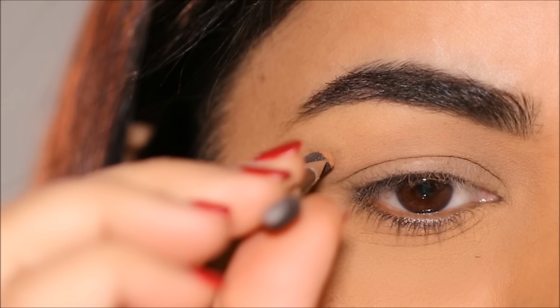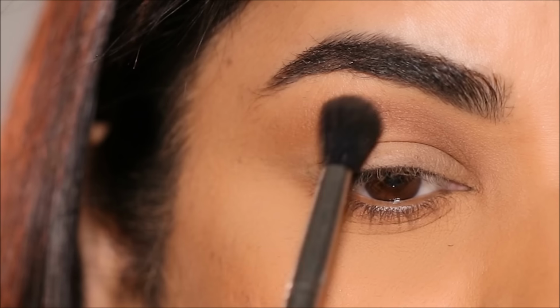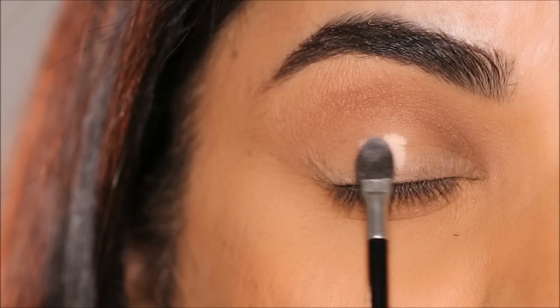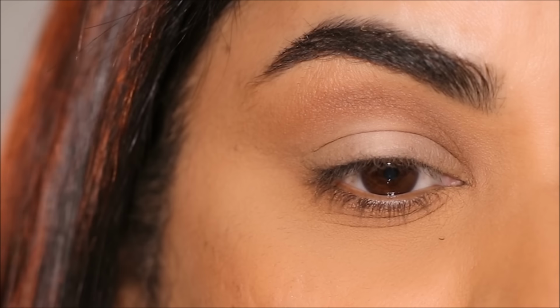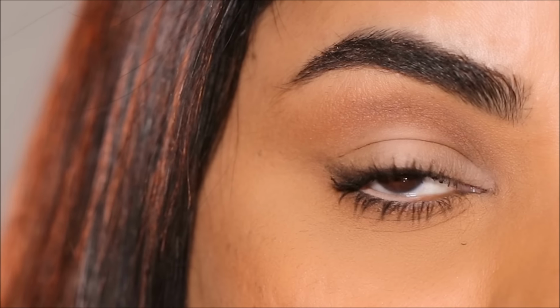I'm going to show you how to do the same look with just 3 eyeshadows using eyeshadow mapping. And what is eyeshadow mapping? If you'd like to do a master class in eye makeup, you have to learn eyeshadow mapping, which is placement of eyeshadows to define an eye look.